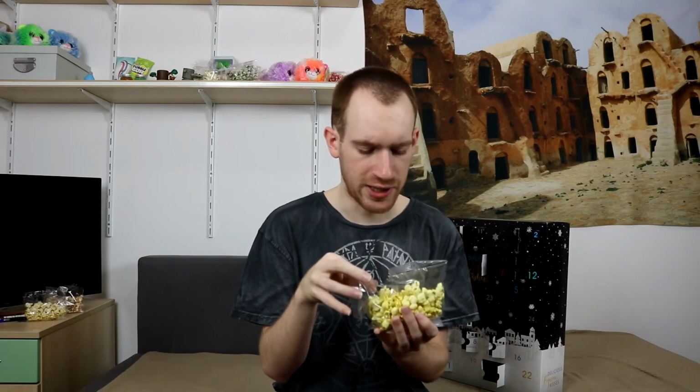Okay, this does not smell as bad as some of the other ones. The fragrance is still weird, but it is mostly like dried pieces of citrus fruits.